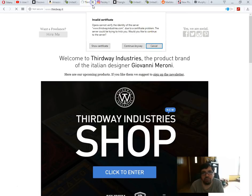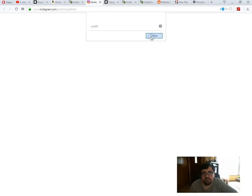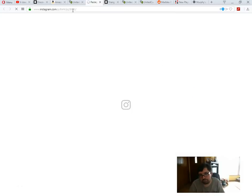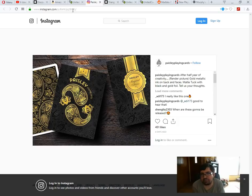Ugh, what is this? Moving on, Paisley playing cards. They've already come out with red, blue, and black versions of Paisley playing cards. Now they're teasing this one. Apparently it took half a year of creativity just for a render image. It's gold metallic ink on the back and the faces on a black back, matte tuck with black and gold foil. It took half a year to come up with that.